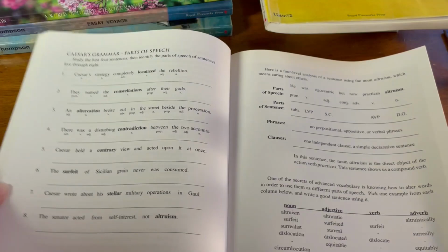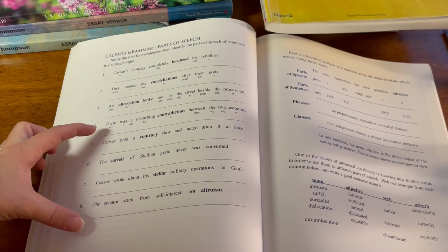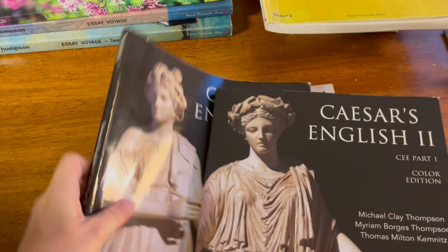This is part one. Again, the parts that I have my students do, they copy this on a piece of paper, and it only has them do the first level. If you've never seen it, he has you break up a sentence into the parts of speech, parts of the sentence, phrases, if there are phrases, and then clauses. And I'll show you what that looks like in this one because we are... I think it has all four.